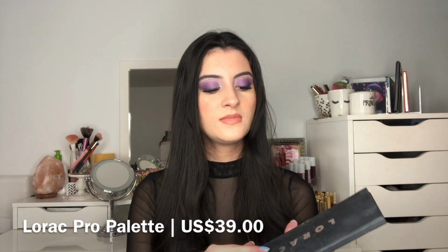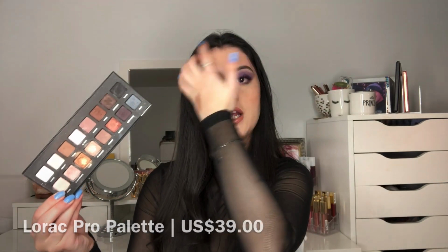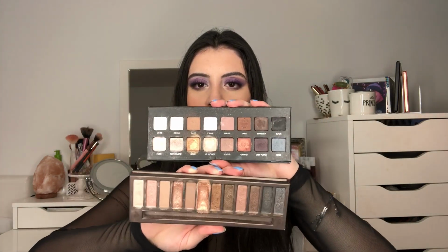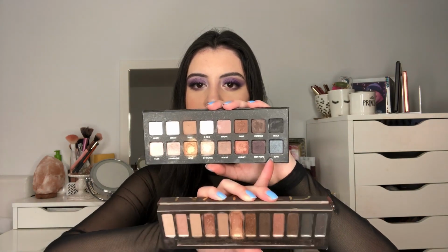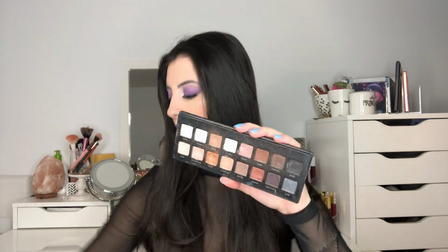What I do think is worth it, if you want your all-around basics palette that's going to give you the perfect amount of neutrals that you can really create a lot of looks with, is the Lorac Pro Palette. Now obviously this is very talked about too, but I just think this one gives you a way better shade range than the Naked palette. So I'm just going to compare them here. As you can see, a lot of similar shimmers on this bottom row of the Lorac. Like you can see that gold's pretty similar, the pink shade right here, this navy, the purple, a lot of similarities, right?